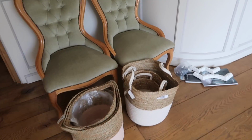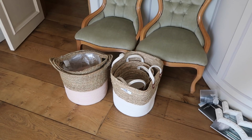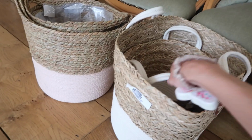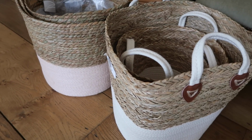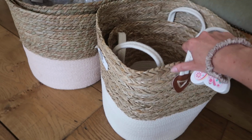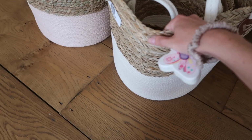These are some baskets that we ordered actually ages ago. The delivery was awful on these. They are from Cox & Cox, but I thought they'd be really handy for putting at the bottom of stairs, putting laundry in. In this house, there's always things that need to go to a different room on a different floor, so I thought these would be really handy for carrying things around the house. I got them in the white and the pink.